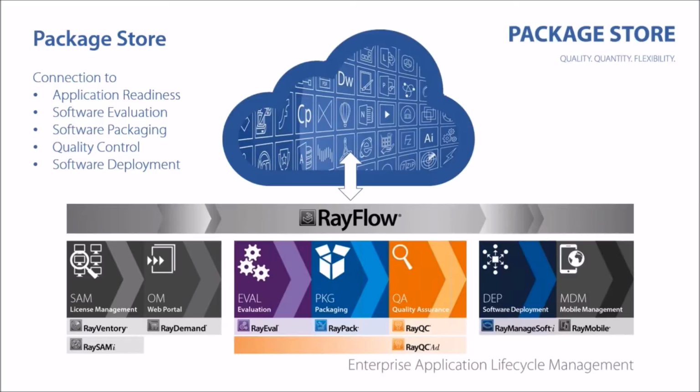There has been a full-blown evaluation done on that package, including its documentation. It has gone through packaging and undergone very strict quality control, and it's been packaged up and made available for non-biased software deployment, meaning the actual software deployment solution that you're using is irrelevant, because the package comes out in a format that it can be integrated rather easily. Integration is the second piece that I want to discuss.